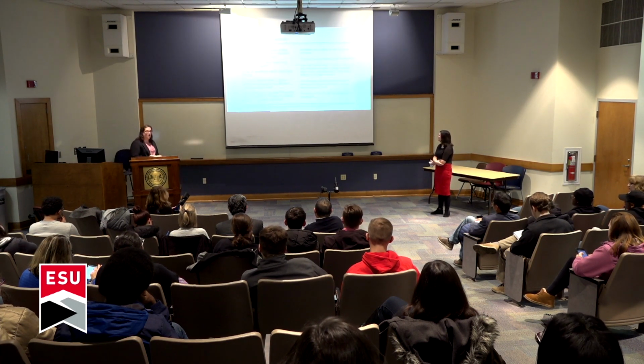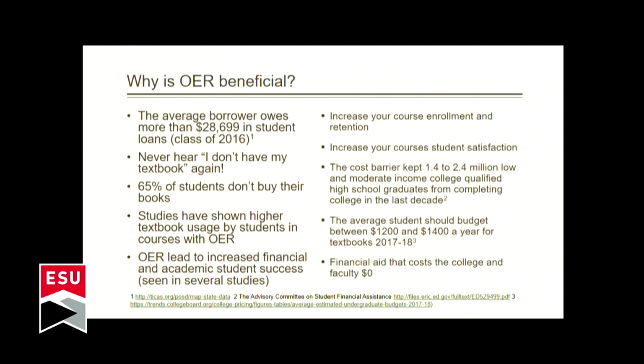Okay, so why is OER beneficial? The other thing that's nice for faculty is, I've heard, I don't know if any of you have heard this, use three or four books, use little chapters from three or four books, and then your students are buying four books for two, three chapters. OER is really nice because depending on the copyright, you can take those chapters and put them together. So you can mix and reuse, and if you want to change something based on your class, you can edit it. So it's nice and convenient for you.